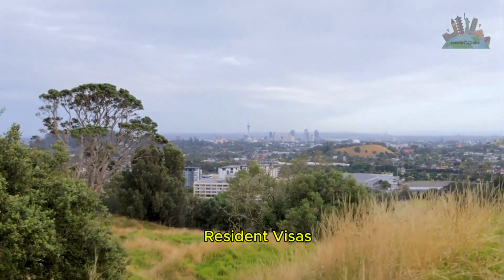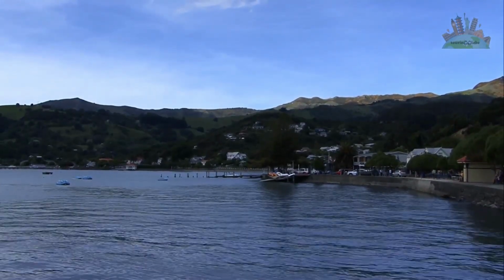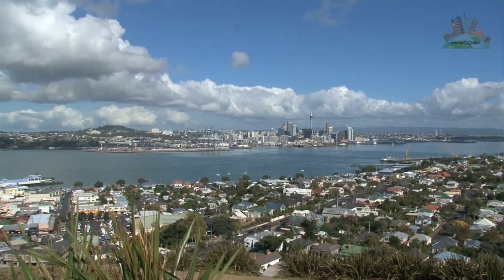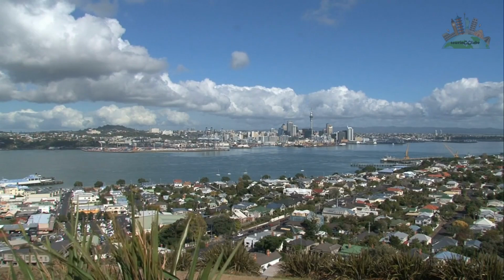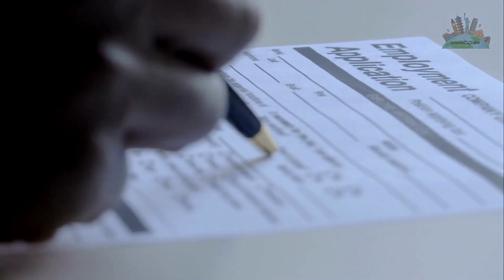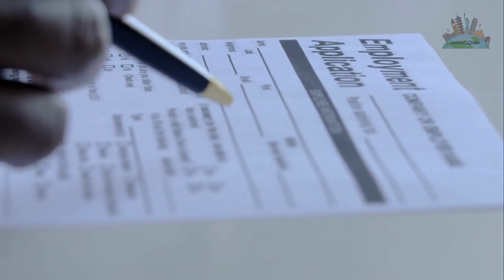Resident visas. If your goal is to live in New Zealand permanently, you can apply for a resident visa. These visas are generally issued under categories such as the skilled migrant category, family category, or through business and investment migration. The skilled migrant category is points-based and considers factors like age, work experience, qualifications, and whether your job offer is in an area of skill shortage.